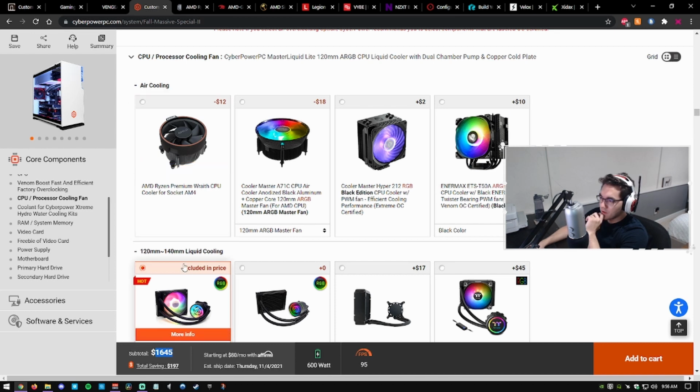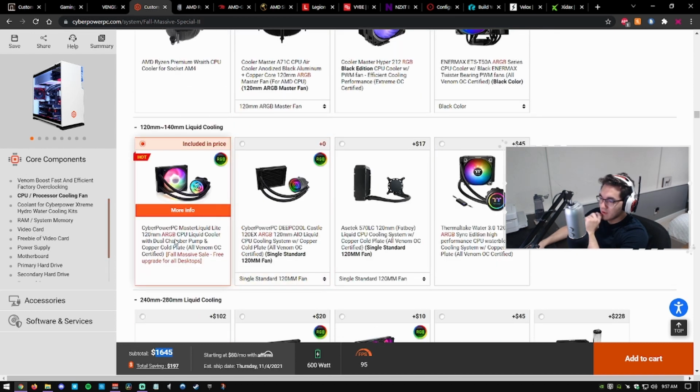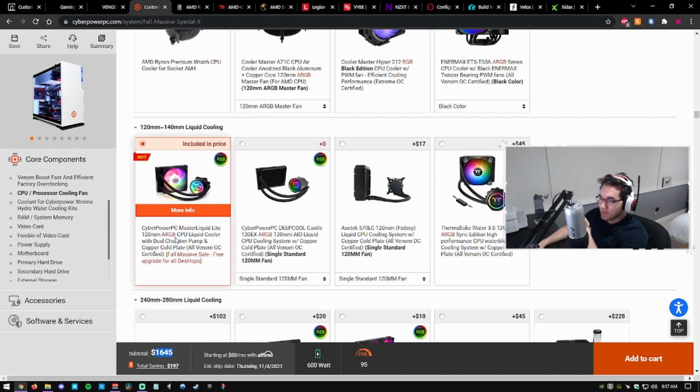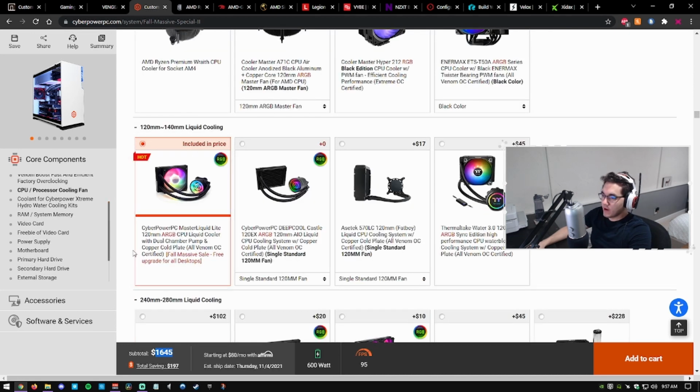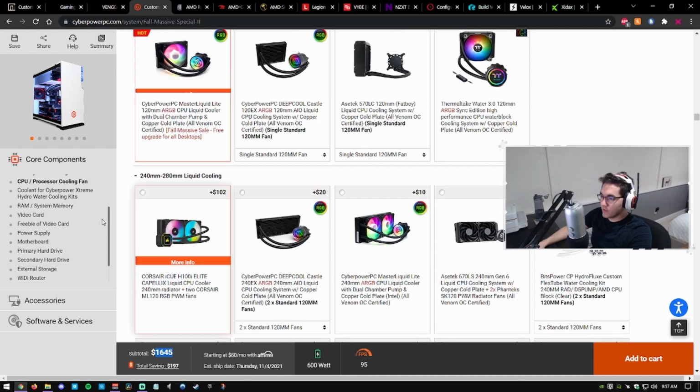Cyber Power, I'll give them plus points here, because you do have the option of air cooling or water cooling. Personally, I just don't like water cooling. It's been proven that if you want less noise and better cooling, then water cooling is probably the way to go. If you want pure cooling, water cooling and air cooling are very comparable if you get the right case and things like that. I don't want to cause a super big argument, but I feel like that's been proven enough times. So I'm an air cooling kind of guy, and I at least like that there's the option. That's definitely going to get plus points throughout this video.